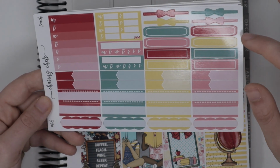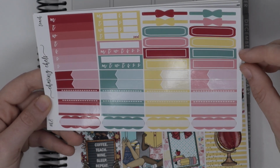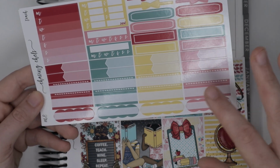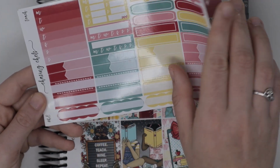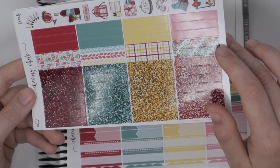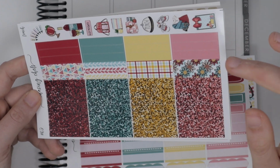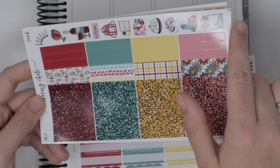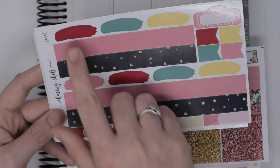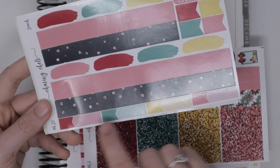And then we have 4 bow dividers, these 4 rounded smaller boxes, 4 squared off smaller boxes, these 8 skinny appointment labels, these 8 fancy boxes or fancy labels, and then these 4 bubble boxes. The next page has your 7 glitter headers, 2 pattern washies, and your 3 solid washi strips, and then your deco. The next page has some date covers, our date cover swatches, movie marquee, our 4 flags, and our 4 appointment labels.